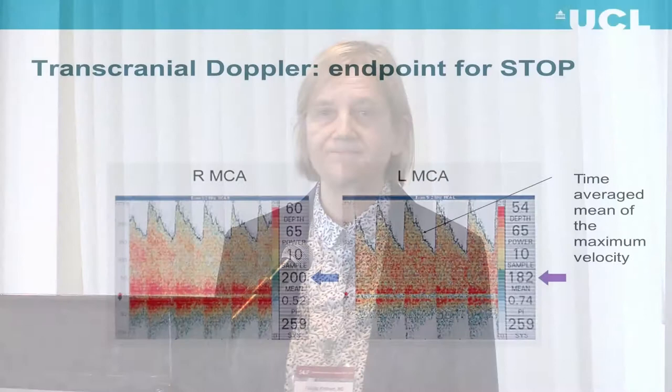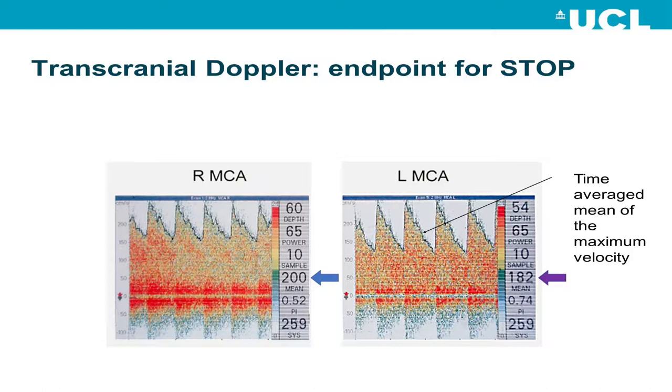Okay, back to something you probably know a bit more about. This is a transcranial Doppler. Here's the velocity of 200 centimeters per second. Here's a conditional velocity of 182. And please note that you really must measure the time average of the mean of the maximum velocity and not the peak systolic velocity. Certainly not in children. I think there's some data from adults suggesting that you may be able to use that.